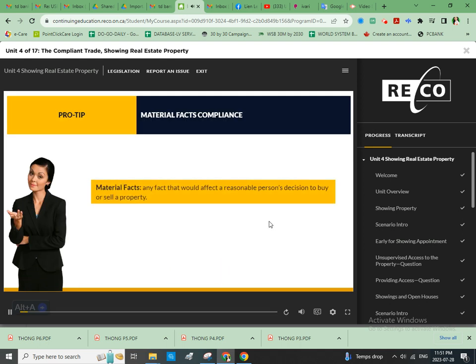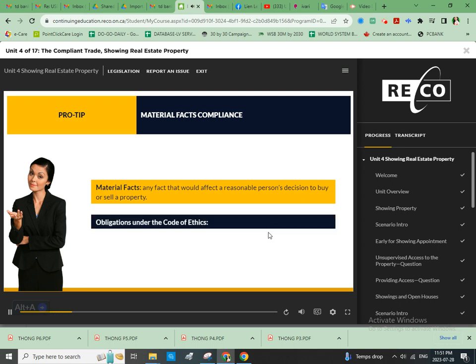A material fact can be described as any fact that would affect a reasonable person's decision to buy or sell real estate. The Code of Ethics requires disclosure of pertinent facts both to your clients and customers. With customers, the obligation is limited to revealing only those material facts that are known, or ought to be known, by the registrant. For clients, the obligation is more encompassing, as it requires taking reasonable steps to determine such facts and disclose them to your clients.